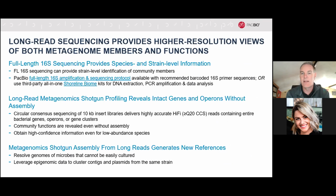When you're doing your shotgun sequencing, as we said, about a 10 kb insert is ideal, and this sequencing goes round and round the molecule to deliver really highly accurate sequencing. So any errors that do occur because of the polymerase reading the sequence get screened out, because you've got effectively a big pile-up of read over read over read of the same sequence, and you can screen out any of those errors, so you get very high Q scores, way over Q20, as we'll see a little bit later on. And with that data, you can go directly to that data and look for effectively functional data within that, so the presence of genes and operons and things within those clusters.